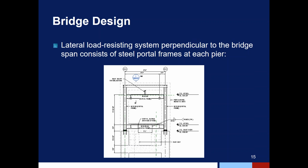In addition to the moment due to the lateral resistance of the bridge, the top and bottom portal frames are required to resist out-of-plane bending for an unbalanced axial load from the truss chords. And as we discussed earlier, the truss chords are at 11-foot centers, and they don't align with the portal frame columns. So in this detail here, you can see the portal frame columns, and then these are the truss chords inset from them. So there's some unbalanced axial load that has to be resisted by the portal frame beam on the top or bottom.